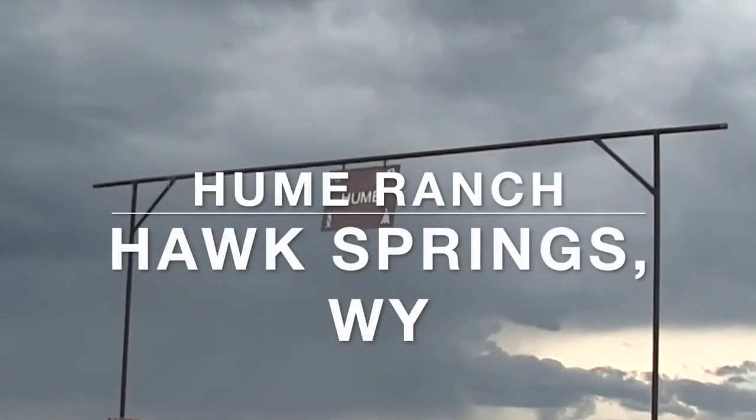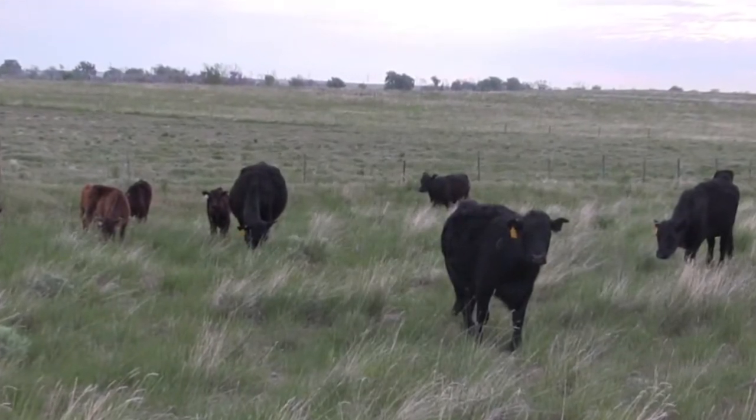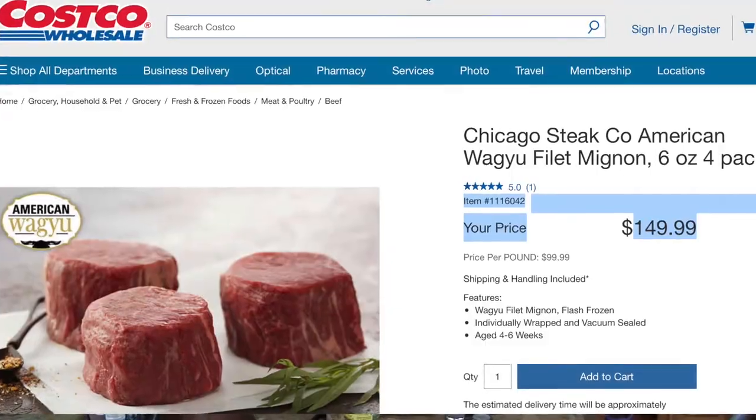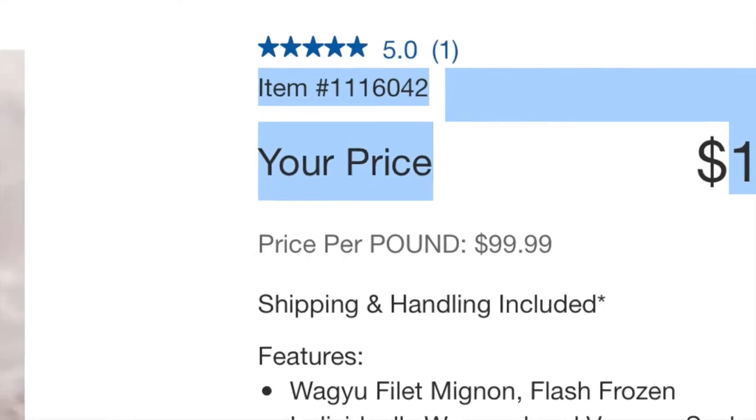Absolutely. This steak here comes from the Hume Ranch up by Hawk Springs, Wyoming, which is about 100 miles from here. These are my buddies. And they raise grass-fed beef, and they dry-age their beef. And they sell it directly to the public. They don't sell it, for example, at Costco. This beef right here at Costco would cost you $100 a pound. A pound? Get out of here. Exactly.